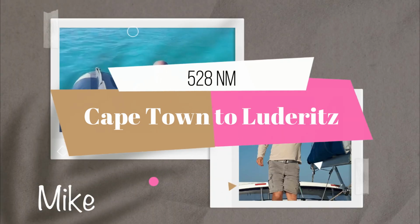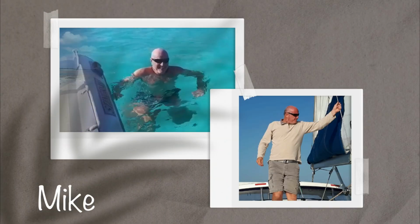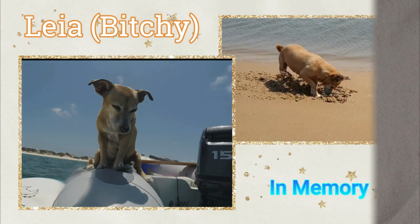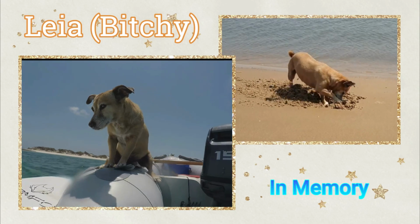We left Cape Town on Saturday morning, the 26th of February, heading for Luderitz, Namibia, and we arrived in Namibia on the 2nd of March.